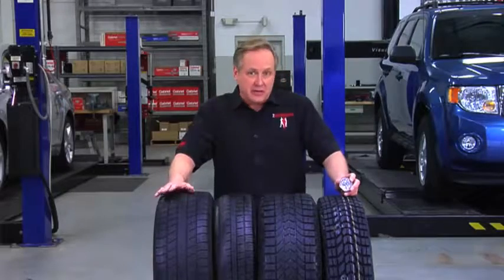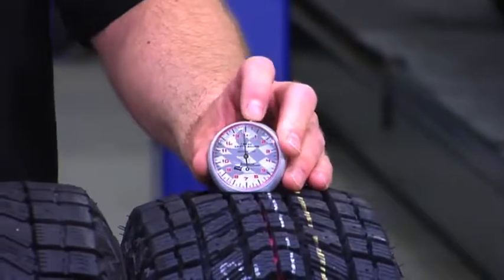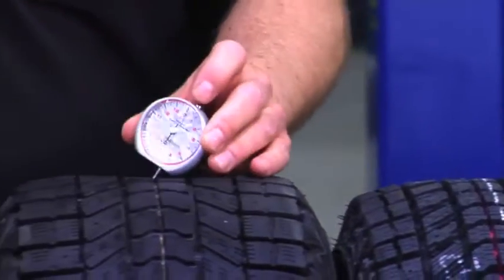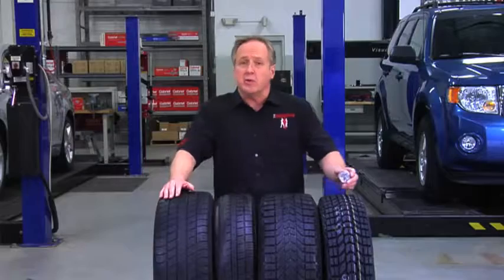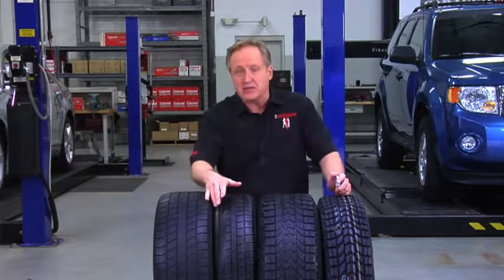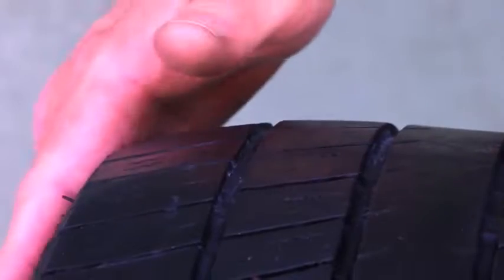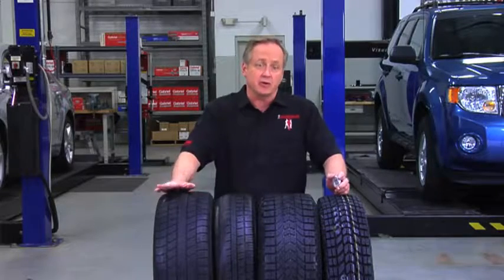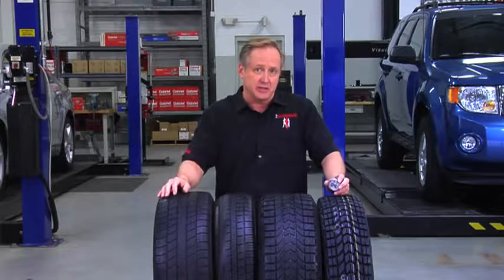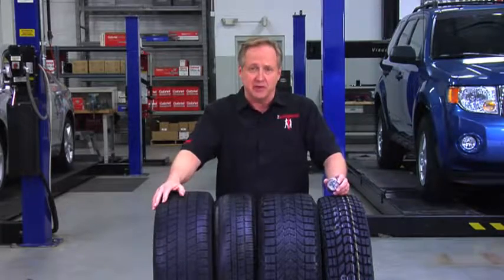Another indicator that your shocks and struts might be worn or damaged is to check your tires for any uneven or premature tread wear. Premature wear of the tires can be a clear sign of a worn shock or strut, especially if it only occurs on one side. You can also check for cupping or scuffing of the tires. Both of these are caused by the shock or strut's inability to control the suspension, which causes the tire to bounce and wear unevenly while you drive.